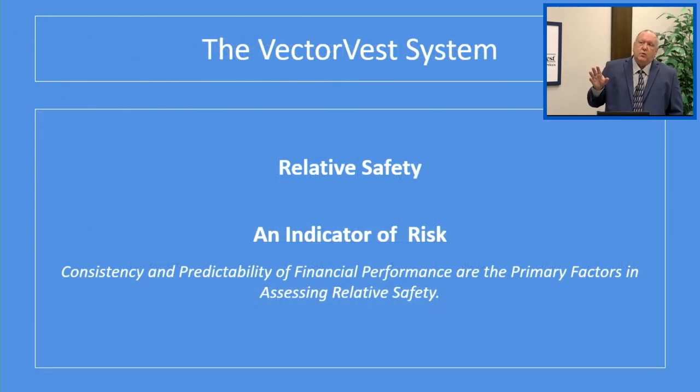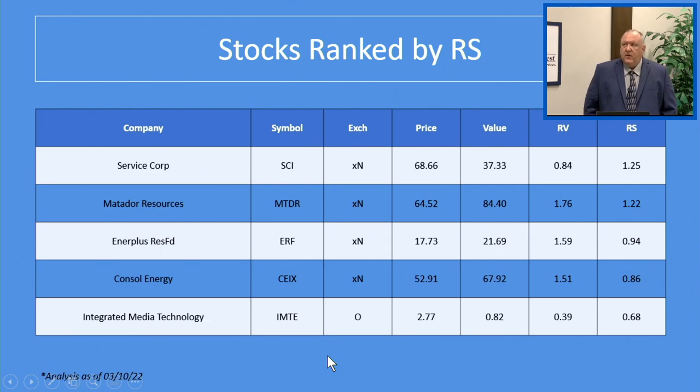All right, so that was the first question of what's the stock worth? The second question was, well, okay, for that upside potential, how much risk am I taking on? How safe is the stock? And so our second indicator is relative safety, an indicator of risk. And here, a stock that has high safety scores has consistent and predictable financial performance, right? Those are the primary factors driving our safety analysis. Again, we're on that 0-2 scale, so stocks that have relative safety scores above 1 are above average in the database. And of course, the higher the value, the better they are. So let's apply safety now to our table and see how that improves our perspective.